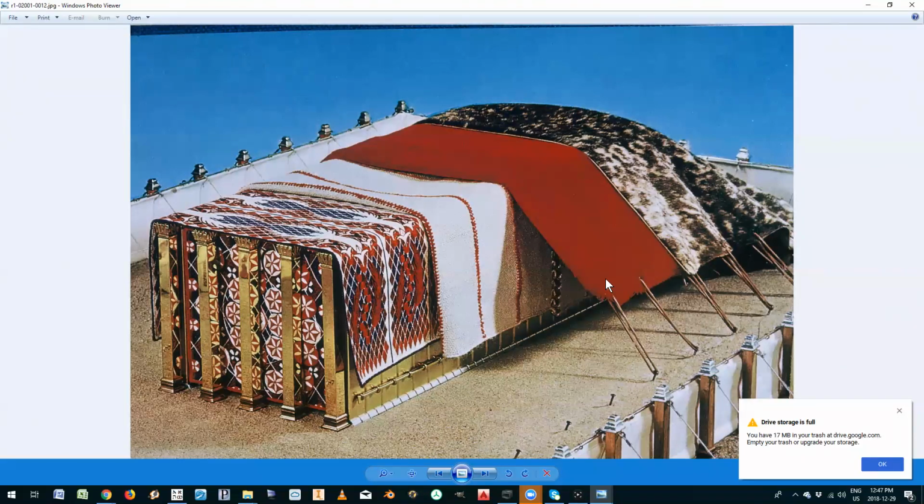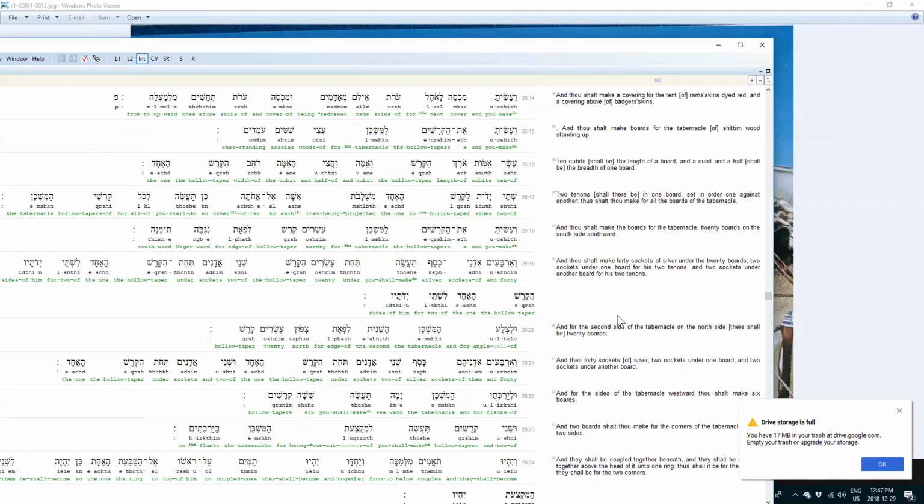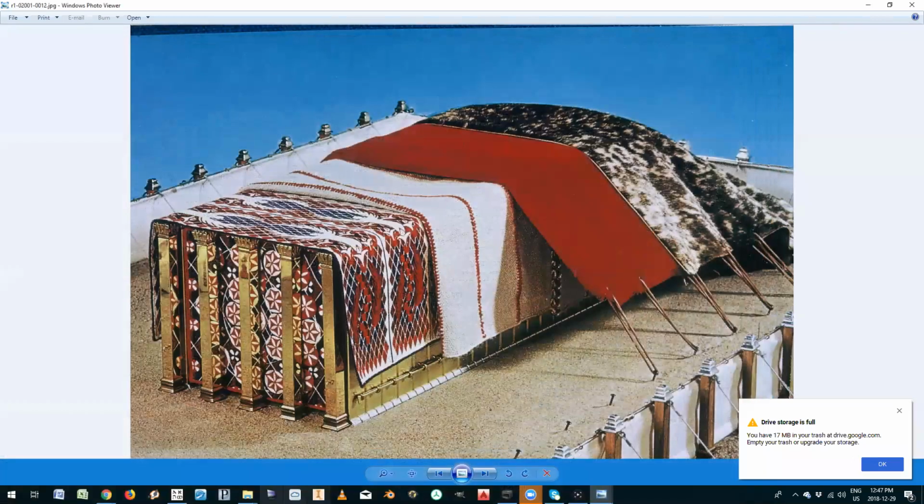Let me bring that up. Yeah, tafshim is the Hebrew for them. Elim, again, they have this translated as rams. Here they have ram skin dyed red and a covering of, again, badger skin. So this skin, if this is the upper layer of skin, I'll go to my model up here.